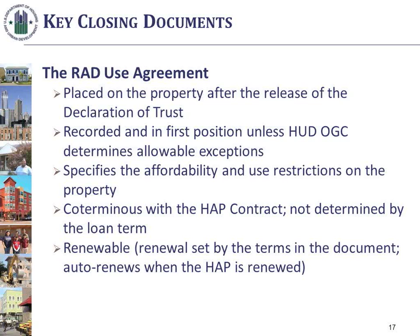It specifies the affordability and use restrictions on the property. It's recorded in first position. And again, as with everything else, there could be reasons why that might not happen, and the OGC attorney will be guiding that and will give instructions if there's any exception. Generally speaking, there's the release of the declaration of trust, and then there's the recording of the use agreement, and it is first.